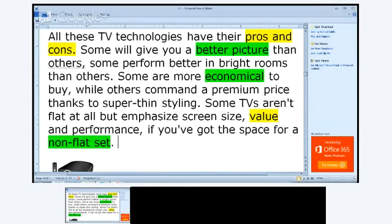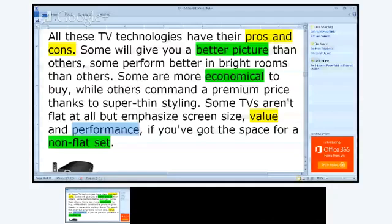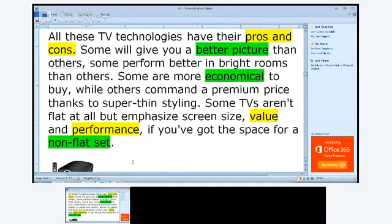Okay. So they're talking about performance. So I guess that's the quality of the picture and maybe some of the other things that you can do with the television, like connect it to the internet. They talk about screen size is good with the non-flat TVs. But you need the space. And what about the super thin, stylish TVs?